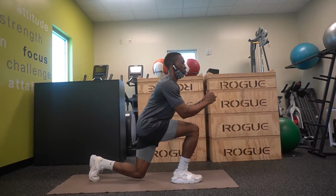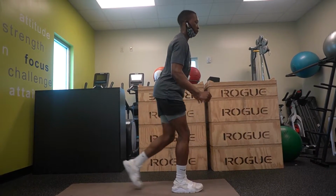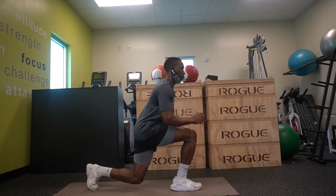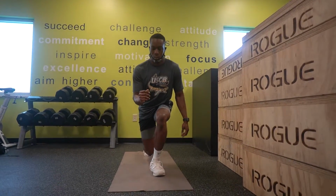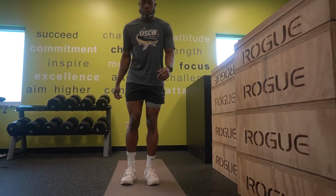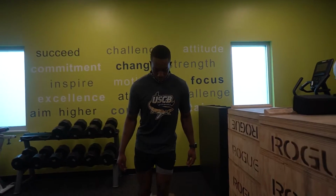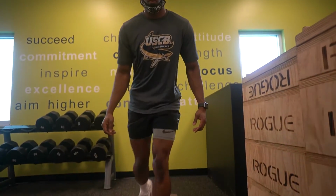Although I really would like to train my quads more, this one has no eccentric contraction through the quad, which means there would be less tension over the kneecap and tendon. I've always noticed that when I do forward lunges, I would have a lot of pain in my knee, and reverse lunges help reduce that, just because there's not as much tension on the kneecap and tendon.